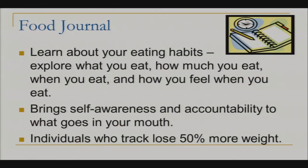So, a food journal. A food journal helps you to learn about your eating habits, helps you to explore what you eat, how much you eat, when you eat, and how you feel when you eat. It brings self-awareness and accountability to what is going in your mouth. Individuals who track their food intake lose 50% more weight. 50% more weight. That's a huge statistic.